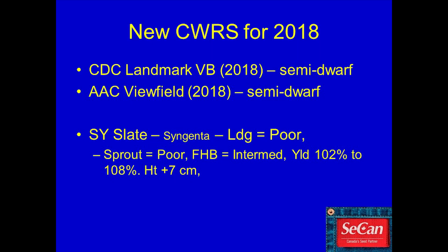Moving on to 2018, so I'm going to spend a little more time here. We're getting into some stuff that's a bit more relevant. CDC Landmark, that launched this past spring in 2018. So that was the one that was 5th on the list. So that was first year of seed sales, Gordon? Yeah, 2018. First year seed sales, it got up to 5th position, which is pretty good for a brand new variety. And so we'll talk about that, and then Viewfield too.